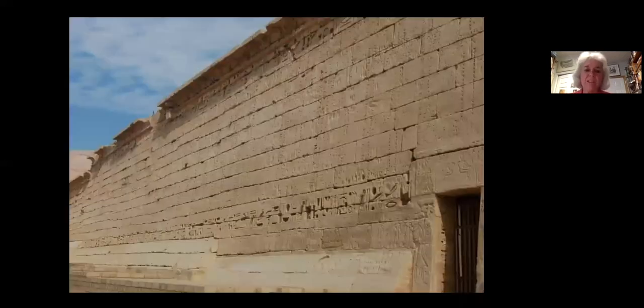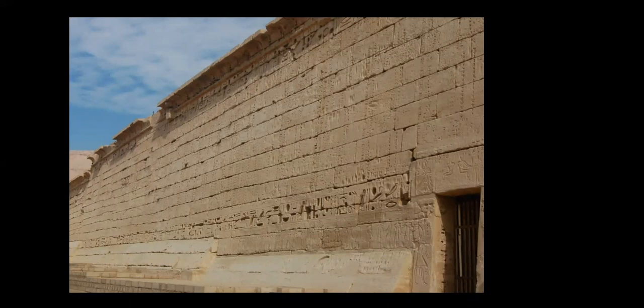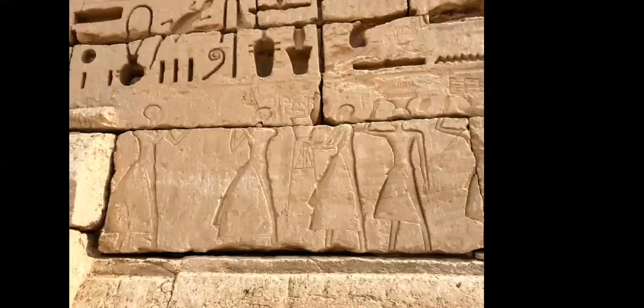We have at Medinet Habu on the south side this calendar that has a list of the festivals, but it is just one of the calendars that also lists what is required for each festival. So this gives us these endless lists of so many measures of grain for this festival, so many loaves of bread, et cetera, for each of these festivals. And this scene at Medinet Habu even has a little narration showing priests actually carrying some of these goods.